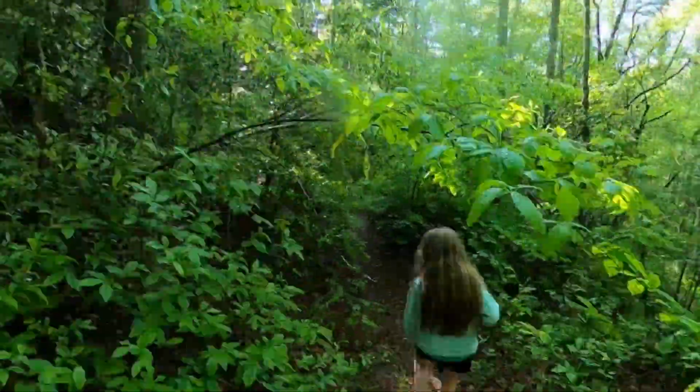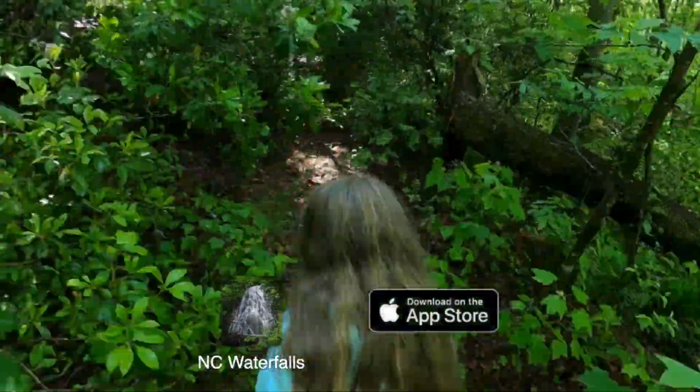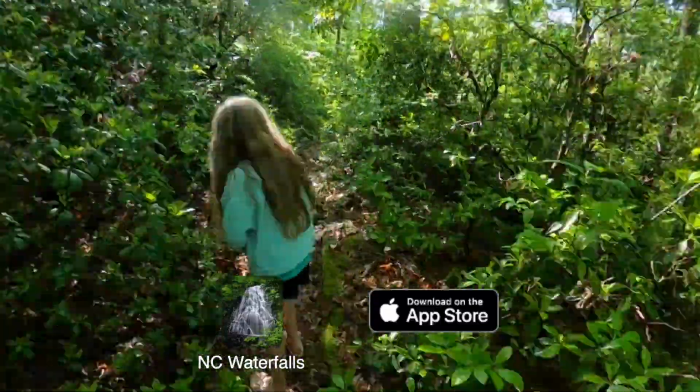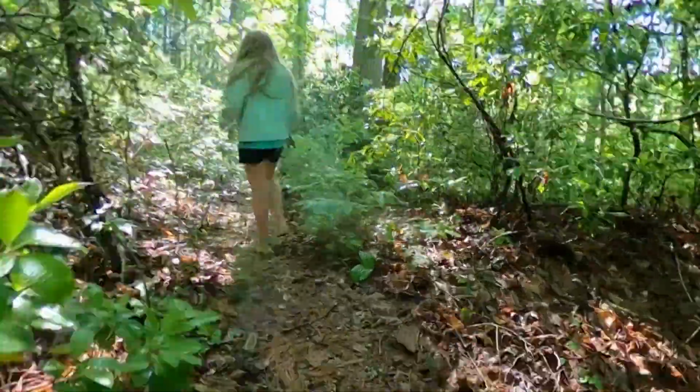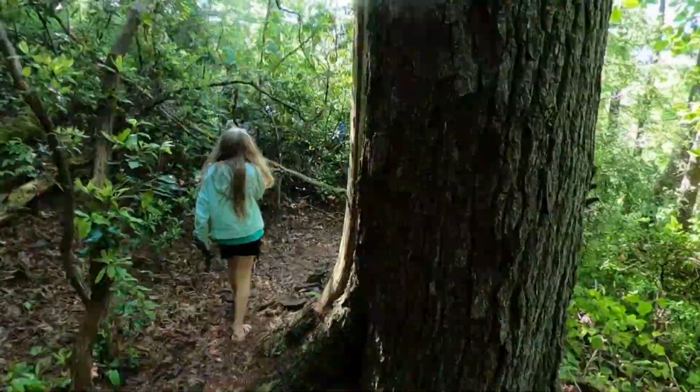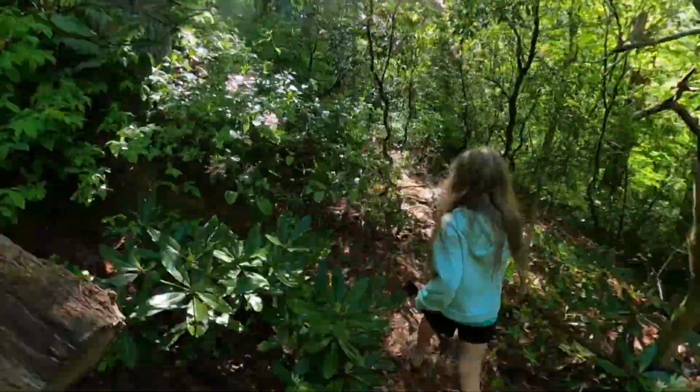If it wasn't for the North Carolina Waterfalls app, we would have never found this next hidden gem. The reason we use the North Carolina Waterfalls app is because of waterfalls like this. The app shows on a map so easily where to park and how to find the next nearby waterfall.